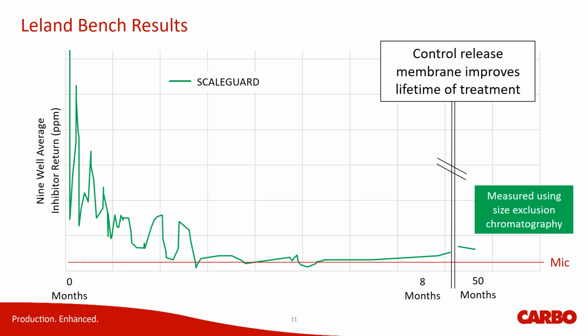So what we're going to do now is look at the results from the area. The initial results, which is the first 8 months, is shown in this part of the chart. This is just a monthly average of inhibitor returns in parts per million for the 9 wells. You can see early on we had some initial scale inhibitor returns like we would expect, then it quickly dropped down to just above the MIC of 2 parts per million, running about 3 to 4 parts per million for the last 3 to 4 months, which again was looking very good. So you had over 90% of the inhibitor still available to inhibit into the future.